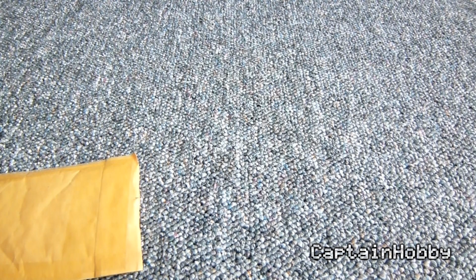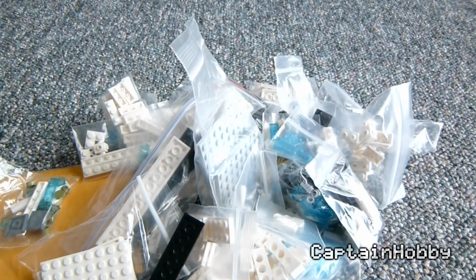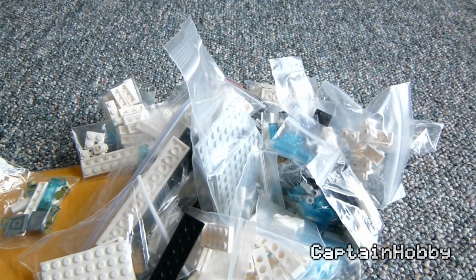Recently, as I was ordering some pieces on Bricklink, I decided to pull the trigger and order the rest of the pieces for the Marina Bay Sands set. Today, let's have a little fun and let's put it together.